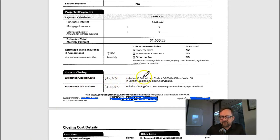But so back to estimated closing costs. This is coming in at $6,300 in loan costs and $6,000 in other costs. All right. Adds all together to their cash to close.